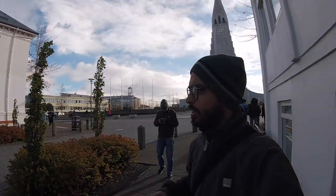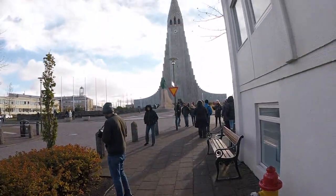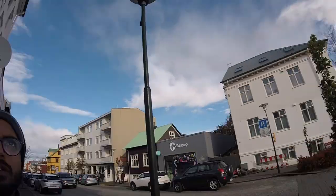It was beautiful, so we wanted to take a good picture of it, but the sun is on the other side, so we can't take a good picture. Maybe we'll come in the evening again. And there's a watchtower on the top. If you want to go, there's a huge queue and you have to pay around 1000 ISK. In Indian currency, it's 600-700 something.